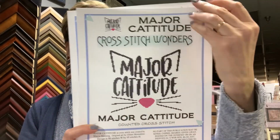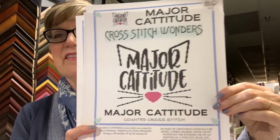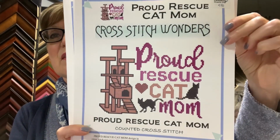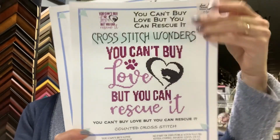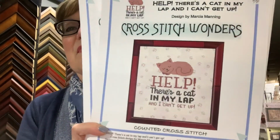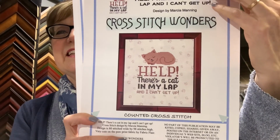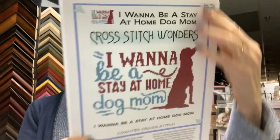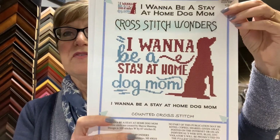These are all designed by Marcia Manning. I love the ears on that. Isn't that the truth? That goes for dogs too. And that's a paw print fabric from Fabric Flair, so I'm going to have to order that next time. It comes in even weave and Aida.